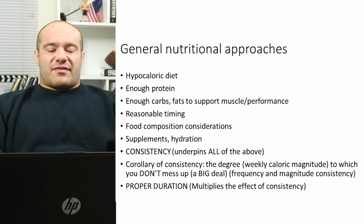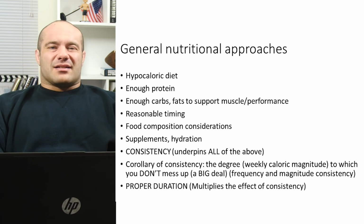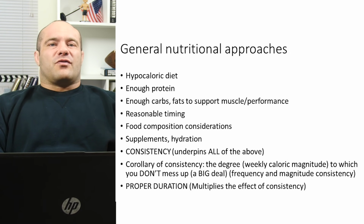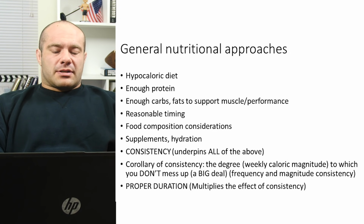So if you do intermittent fasting, it's okay. It's a fine way to lose fat, but you might be risking a little bit more muscle loss, especially if you're advanced. So just some reasonable timing, at least 4 meals per day, evenly spread with plenty of protein. After that, it becomes less important.